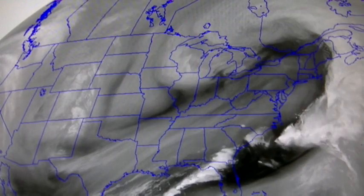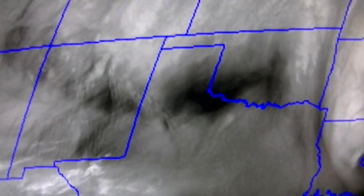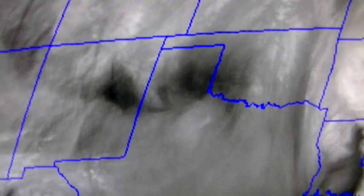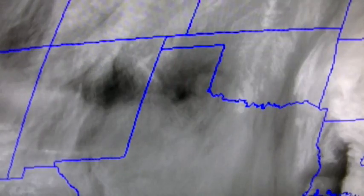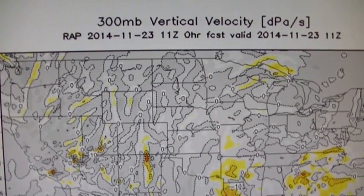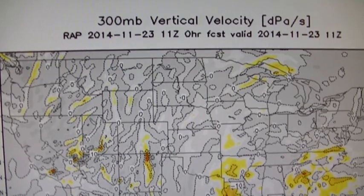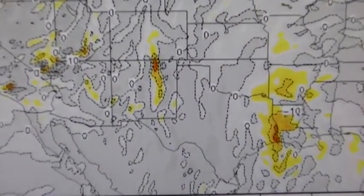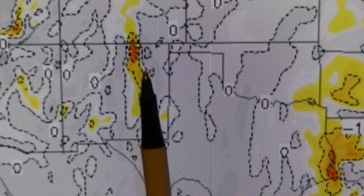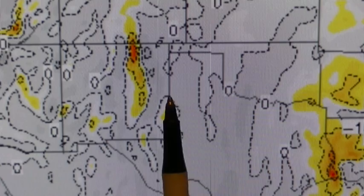Okay, so next I want to show you the vertical velocity maps. The vertical velocity maps taken from this time right here, November 23rd, 13 to 17 Zulu, prove that you have descending air right here. So let me show you this. Okay, now here is the vertical velocity map for November 23rd, 11 Zulu. This is right before this downburst happened. Okay, so we have some yellow and orange, which is rising air, so that's storminess, that's low pressure. What we're going to expect to see is gray, which is falling air.